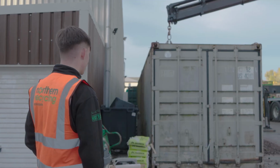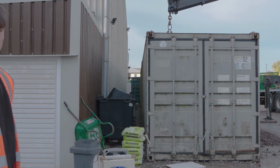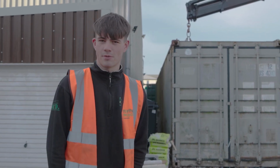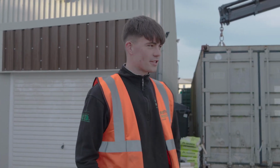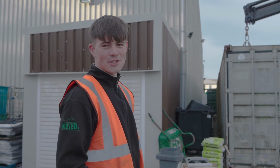So as you can see down the side of this container, there's not much clearance for it to hit the warehouse 1, so luckily the bosses aren't here, so if it does hit it, I've got a weekend to think of what I'm going to say. But I'm thinking if this hits it, surely it'll go viral and it'll be a good thing for the business.